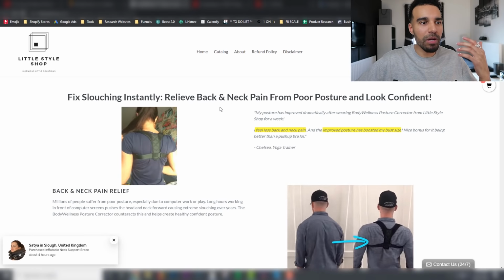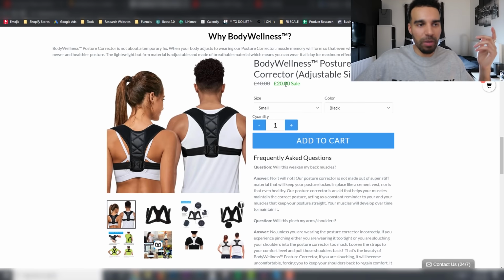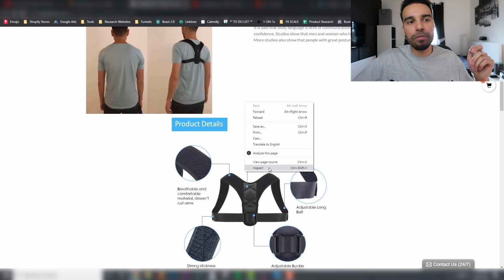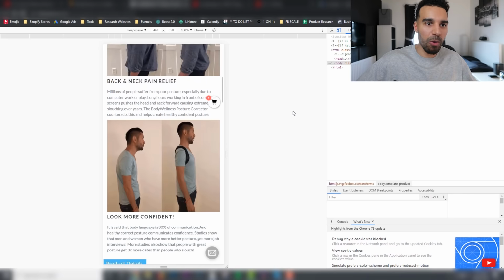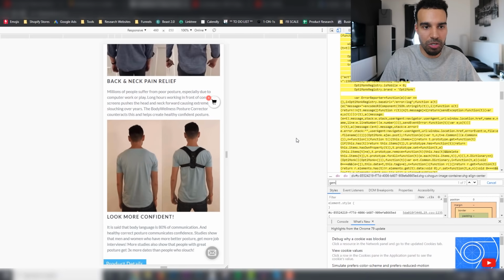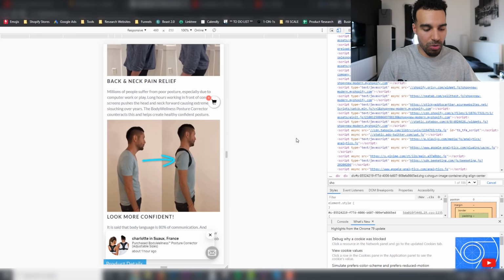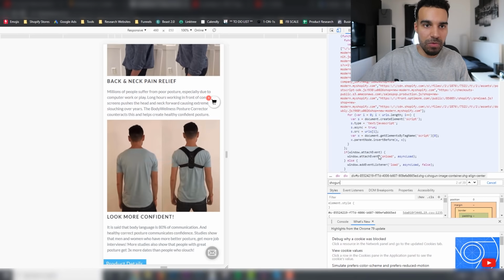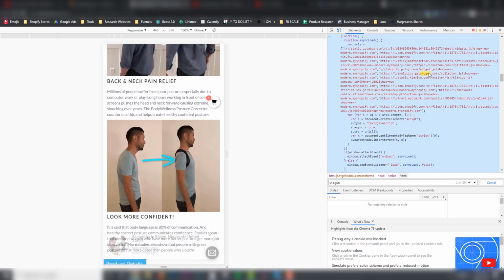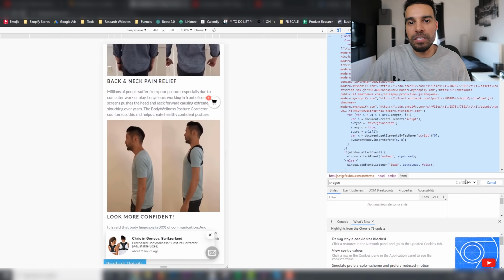If we have a look at their actual website, obviously this isn't a usual Shopify page. They're selling it for £20, which is probably around $30 or so. They're probably using a page builder for this, so if we go into inspect and type in, let's see if they're using GemPages. No, so it's not GemPages. Let's see if it's Shogun. So we can see here that they are indeed using Shogun, which is a page builder.